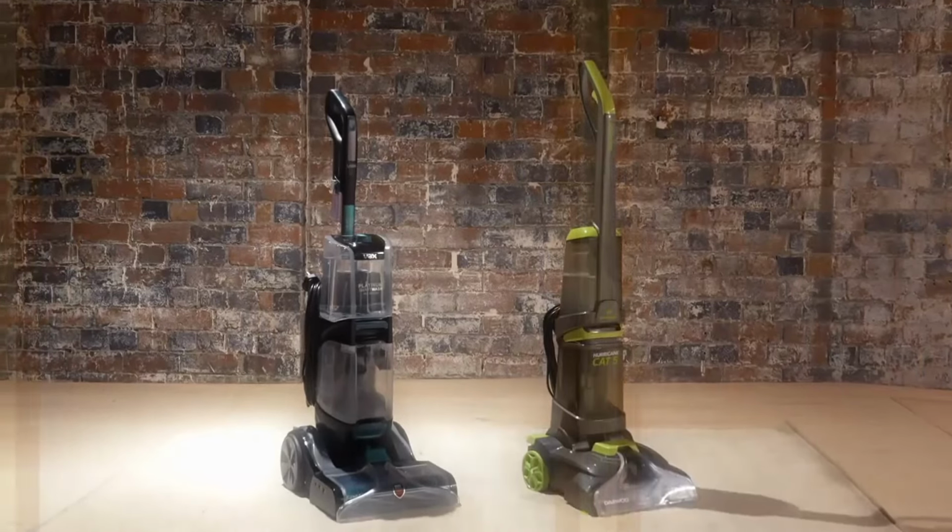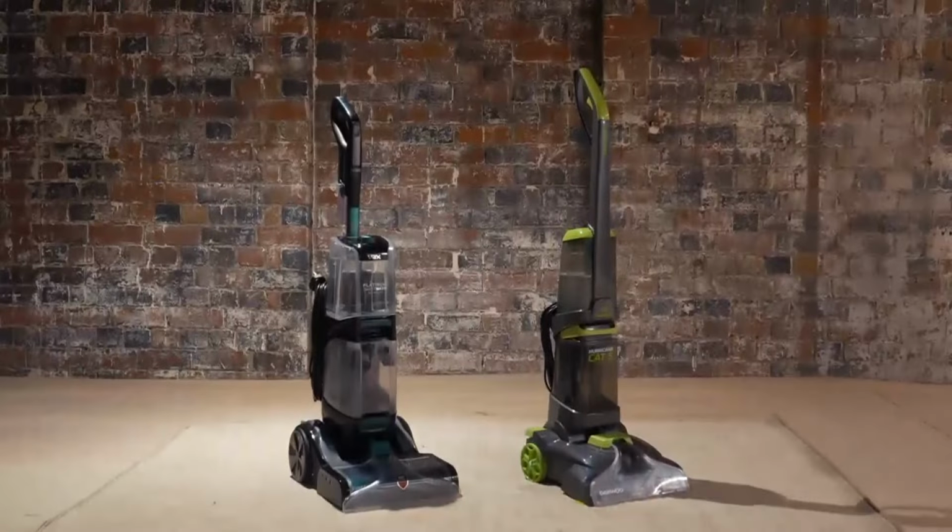We spend nearly £2 billion a year in the UK on new carpets and rugs. But instead of replacing your floor coverings, it could be more economical to invest in a carpet cleaner and clean them. The question is, though, do you have to spend big to get a good result? Or can a budget machine offer better value? I'm setting up a cleaning showdown.